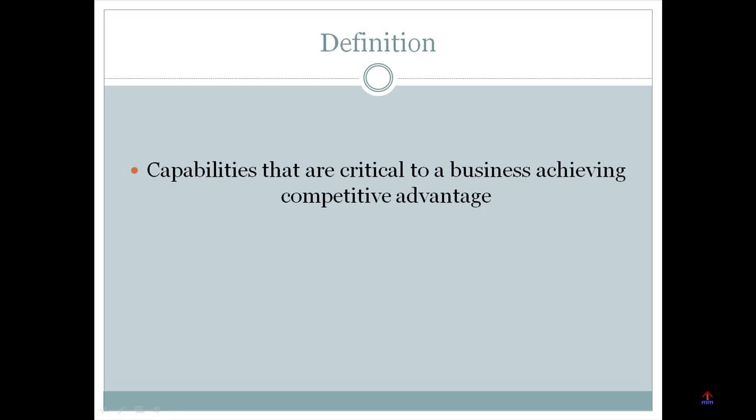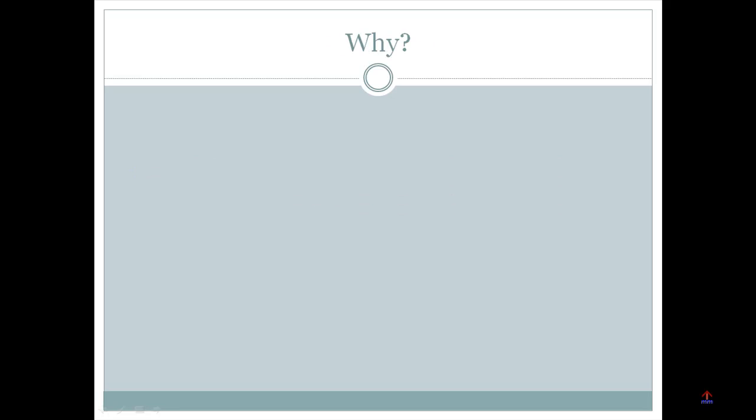That's quite easy to say, but it's not quite so easy to do, so we're going to have a few tools to help us. We'll have a look at those in a moment. The first question that we need to ask is, why do we need core competencies? What are they trying to do for us?